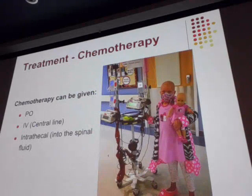Intrathecal is right into the spinal fluid. Everyone has two treatments that they do prophylactically, basically, into the CSF. And then anyone who already has cancer cells in the CSF will have more treatments as time goes on.